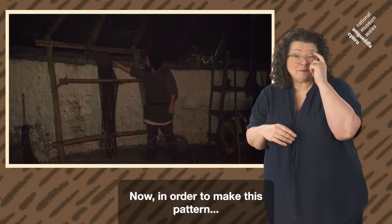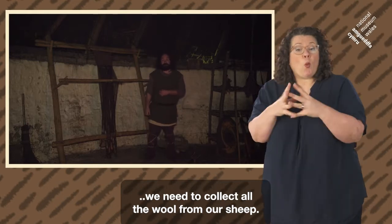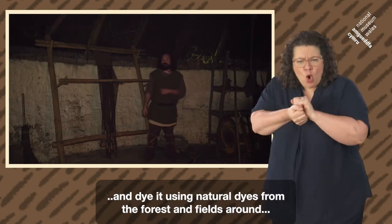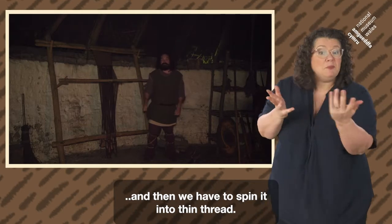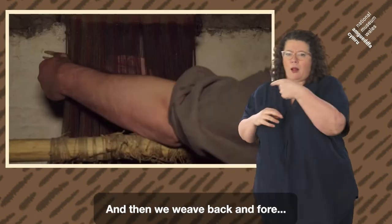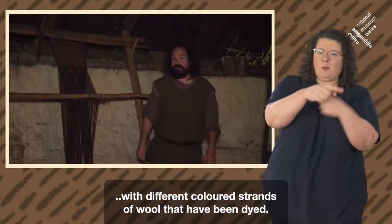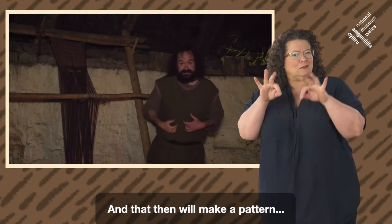Now in order to make this pattern, we need to collect all the wool from our sheep. We then have to clean it and dye it using natural dyes from the forest and the fields around, and then we have to spin it into thin thread. We tie the wool onto the top here and onto the bottom, and then we weave back and forth with different coloured strands of wool that have been dyed, and that will make a pattern.